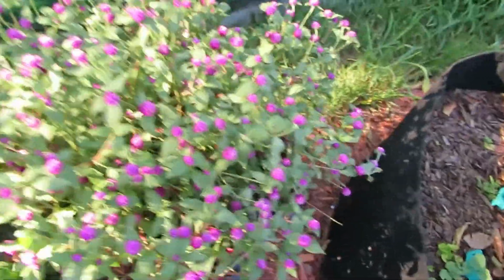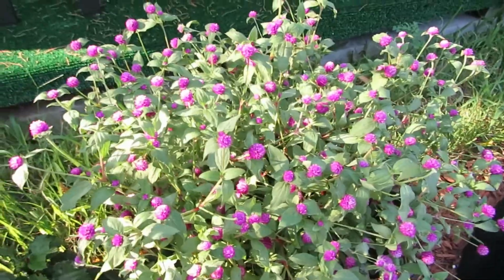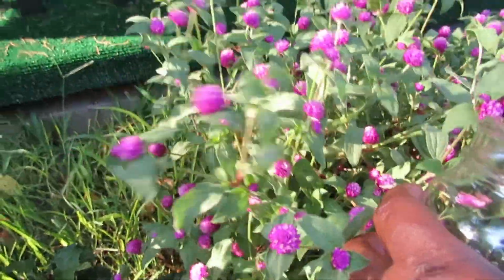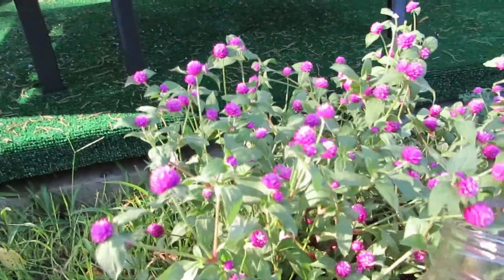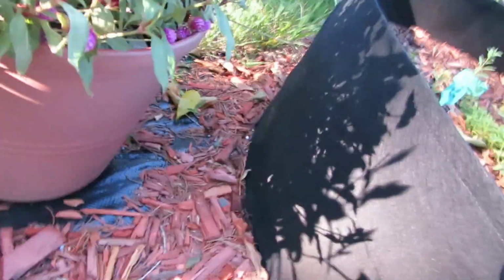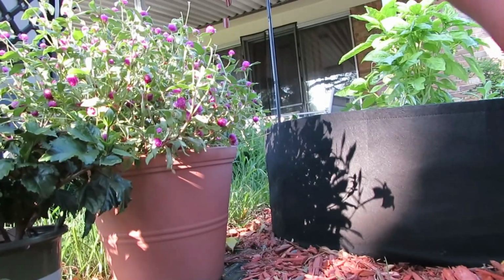Okay guys, so I'm trying to hold this up there so you can see as I cut the Gomphrena and put it into my jar, how I harvest it. Oh, that didn't work. Let me set you guys up so you can see what I'm doing.